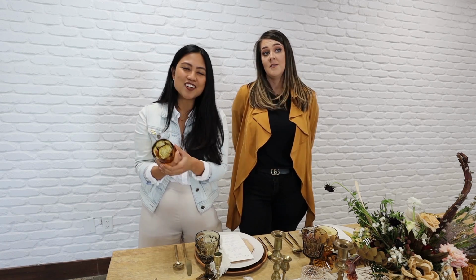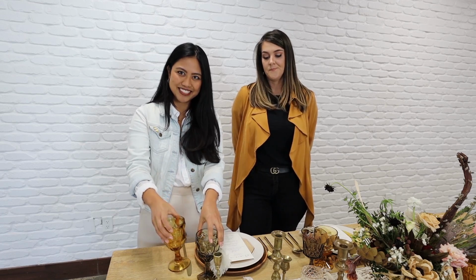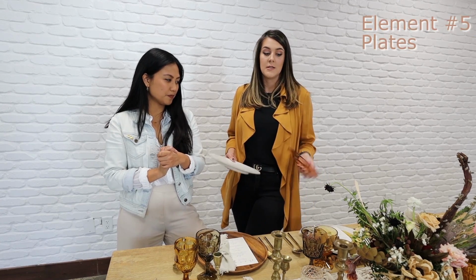Sometimes there's like 4 glasses on the table, sometimes there's just 1. So it just kind of depends on what your preference is, but something that's colored and upgraded does a lot for your tables. Okay, so up next on our table is plates.